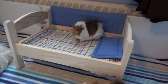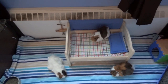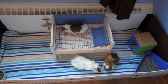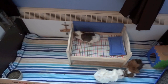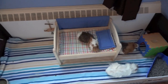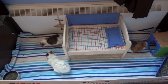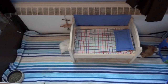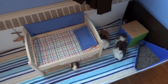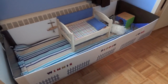Well, Winnie had no problem hopping up there, which means they should all be able to do it just fine. I know lots of other people who have guinea pigs that get up top very easily. Hopefully she can get down. That should be easy. And down the same way she went up. Oh goodness, Pippin. So that is their little bed.